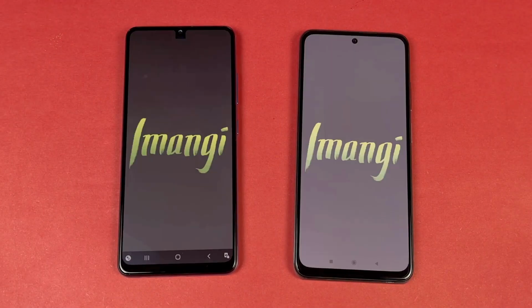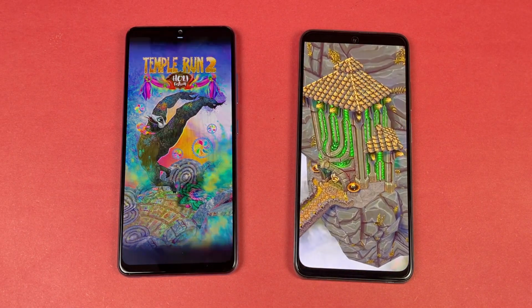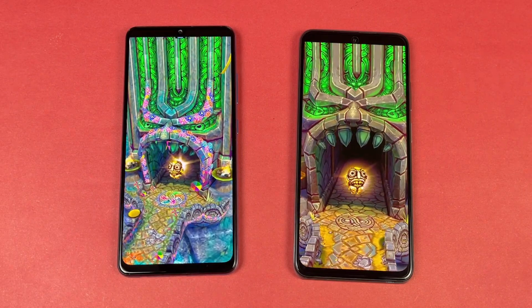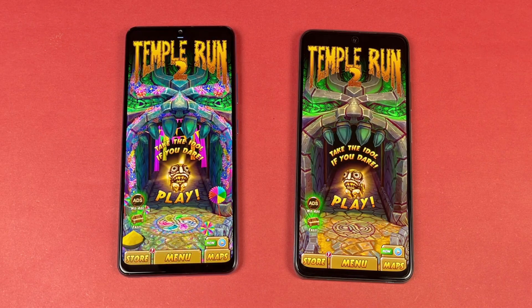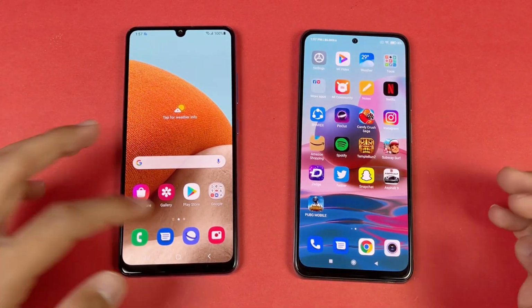Now let's see Temple Run 2 on both phones, and Redmi Note 10 is faster, followed by the Samsung Galaxy A32. And again, a 1 or 2 second difference, not a huge difference, but still the A32 performed much better than the previous A31, which I can safely say right now without any problem.